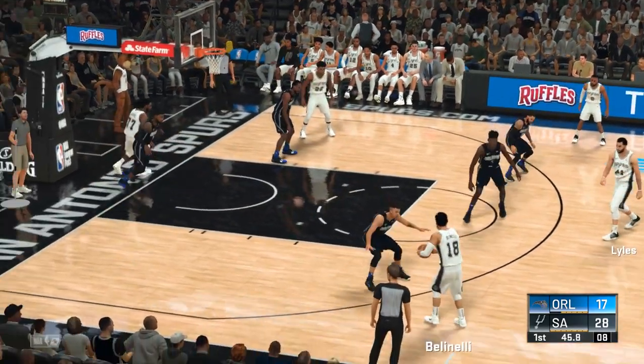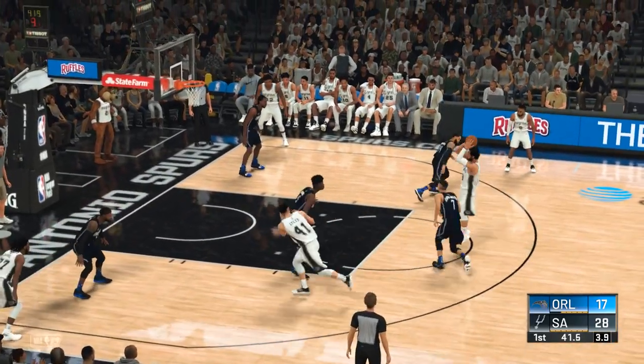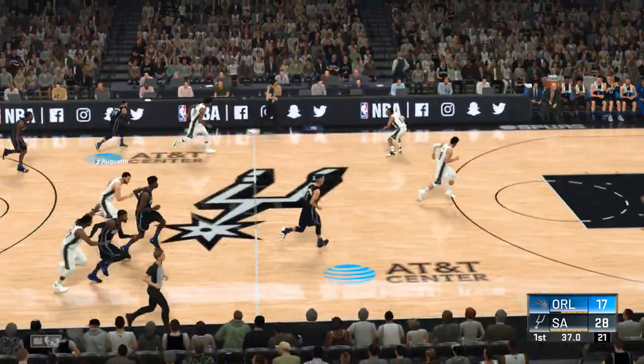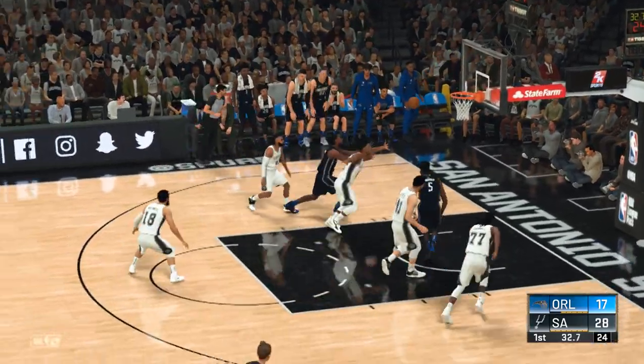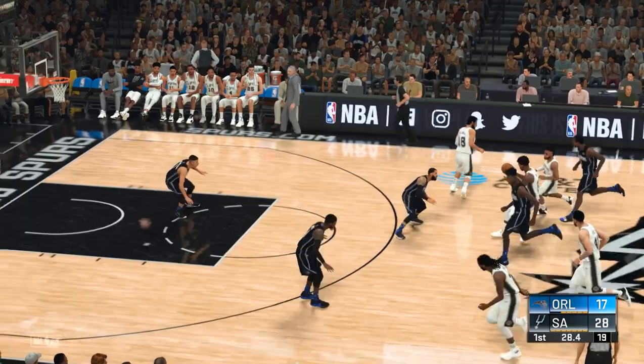Passes it to Lyles. 6 to shoot. Top of the key. No good. Shot missing. And Orlando the other way now. Shoots a 3. And it's Rudy Gay with the rebound. San Antonio leading by 11. Kicks it to Mills.